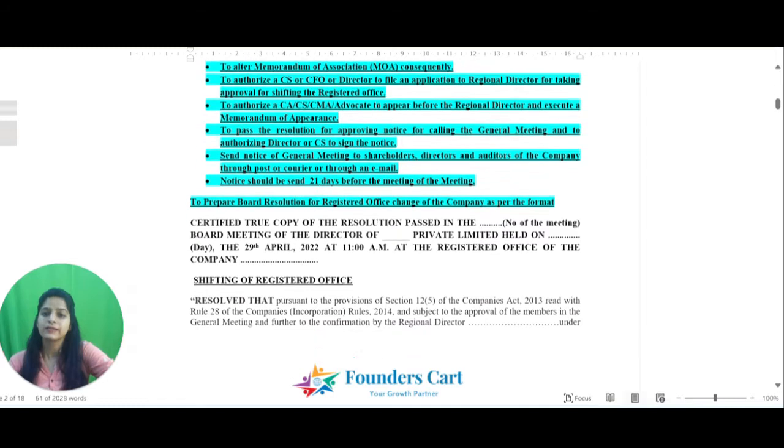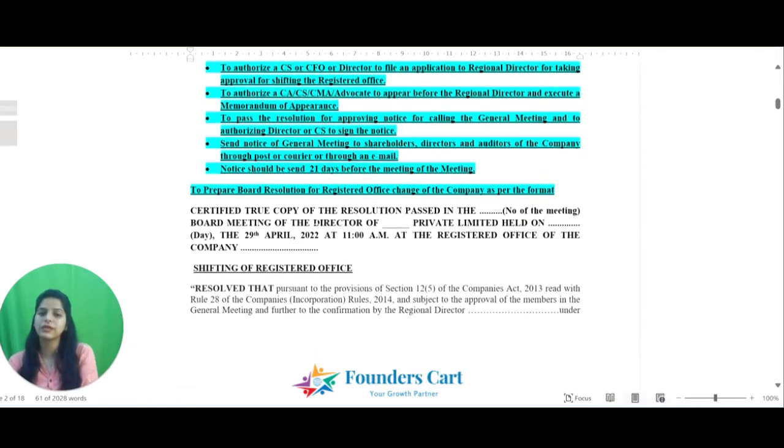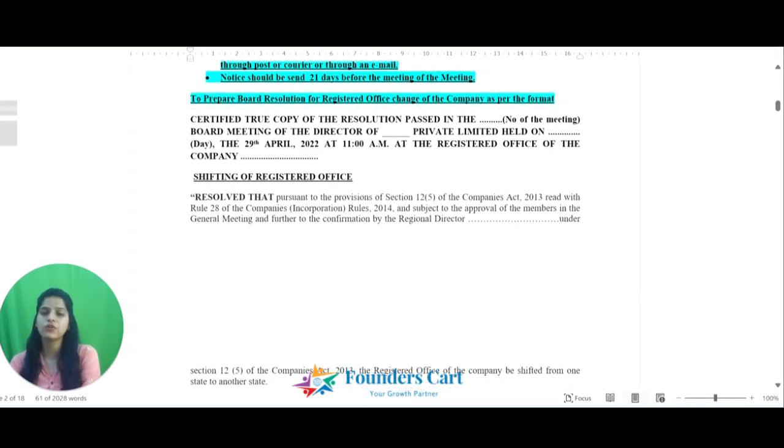Now, what you need to do is pass a resolution for approving the notice for calling of the general meeting. Then you have to send the notice of the general meeting to all the directors, all the shareholders, the secretarial auditor, and the statutory auditor of the company. As you have one statutory auditor, you have to send the notice to all the members, etc. Now, the notice shall be sent 21 days before the date of the meeting. But if the meeting is urgent, you have to take the approval of shorter notice consent from the shareholders of the company.